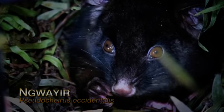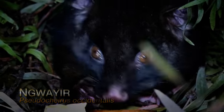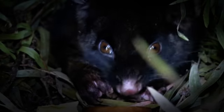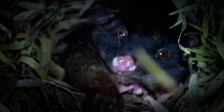The Aboriginal name for the western ringtail possum is the ngwayir. This possum, like just about everything else in this part of the world, is unique. The ngwayir is so iconic of what is in the southwest of Western Australia. We have here a biodiversity hotspot.